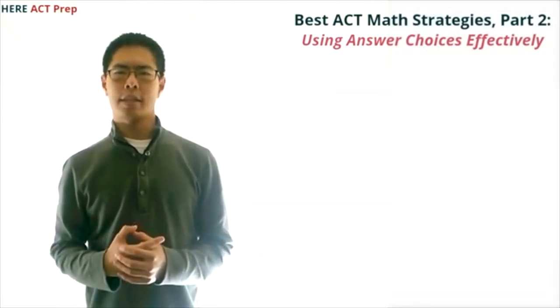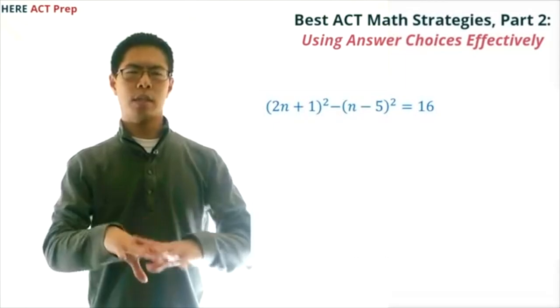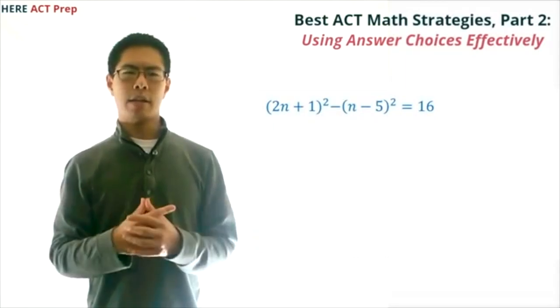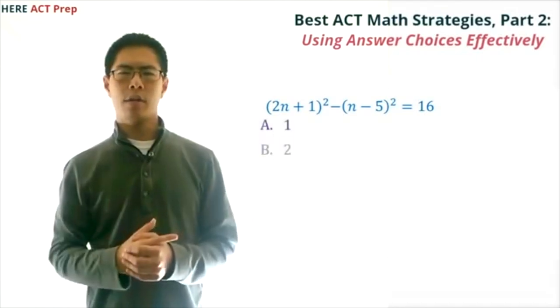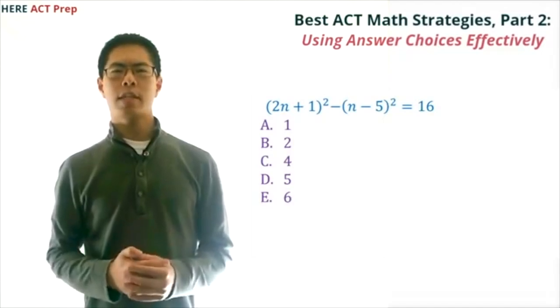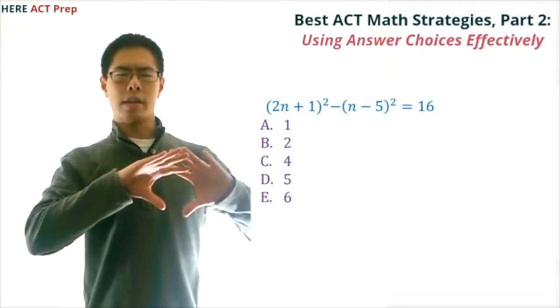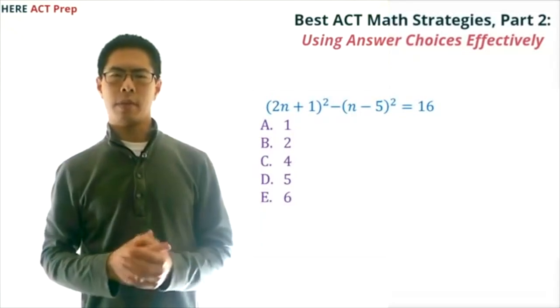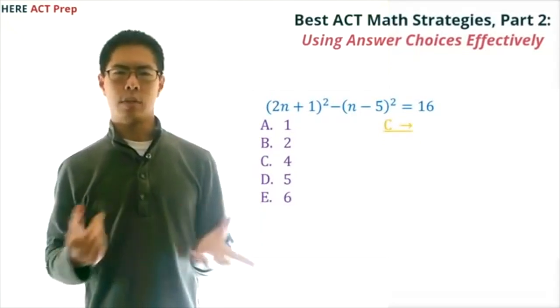First, let's take a look at this question. If (2n + 1)² − (n − 5)² = 16, then what could be a value of n? Our choices are 1, 2, 4, 5, and 6. For this question, we should recognize that it would take quite a while to FOIL out the entire problem and find the roots, so this will be a perfect question to use the answer choices for. So let's start by trying choice C, which is 4.